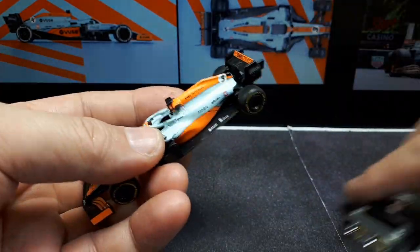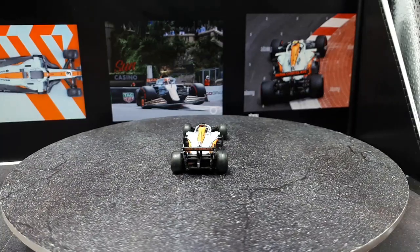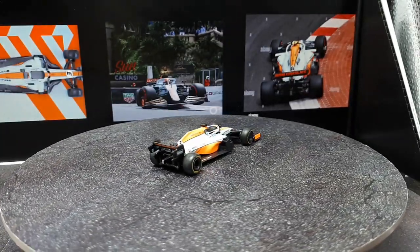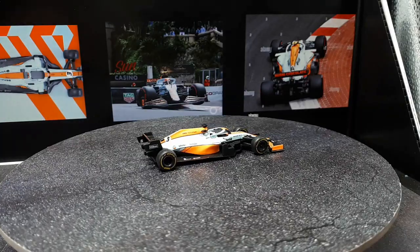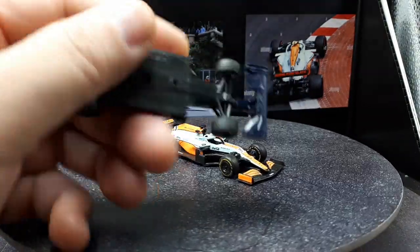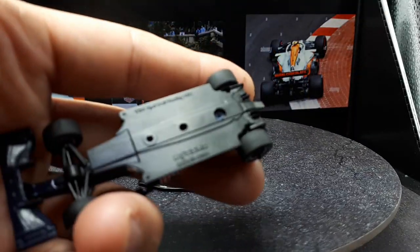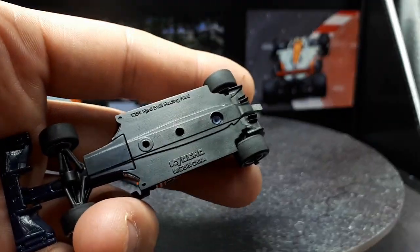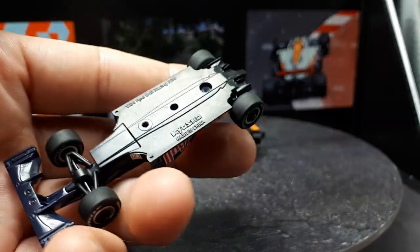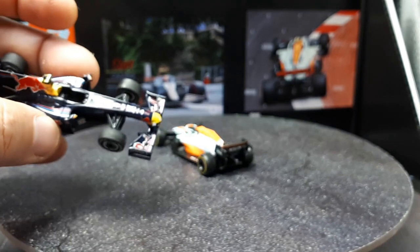Okay, let's compare it to a few other models now. Alright, sadly there's a big gap in my collection. So the most modern F1 car I have prior to today was this Kyosho of a Red Bull Racing RB5. I think this is from 2009. I think it may have actually won the championship. Correct me if I'm wrong.